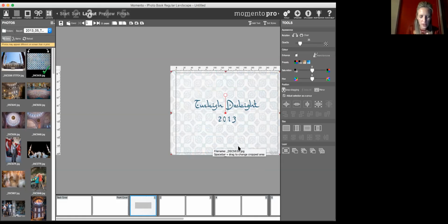That can help us with alignment as well. Does anybody have any questions about the text? No. All good? Making sense from here.